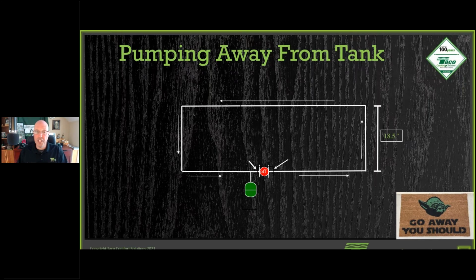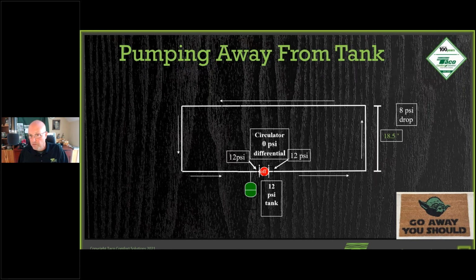So the circulator is in the off position, and we have our expansion tank as the pressure police sitting there at 12 psi. Since the tank is the police, it's the reference point, where do we start? We're going to see 12 psi on the suction side of that circulator. With the circulator off, 0 psi differential, the discharge is going to be 12 psi, and the upper level of the house with an 8 psi drop should be... Yes, that's right. You all said it in your head. It's going to be 4 psi, identical to what we had before.